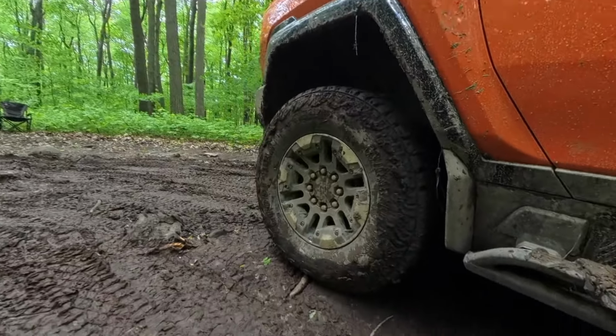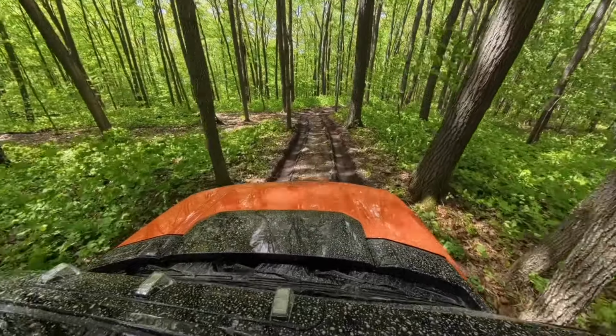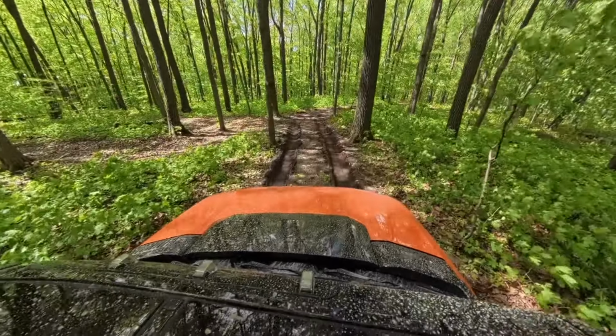So far, so good. So right now we're just on some slick mud. Nothing too bad, nothing this car can't handle. Nothing this electric SUV can't handle. All right, just going over some muddy ruts and rocks. So far, nothing has been a problem for this. We haven't got to the real big obstacles yet.